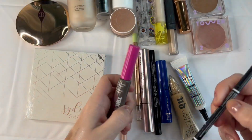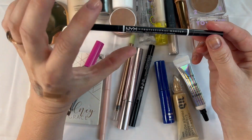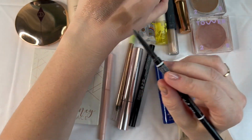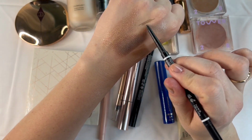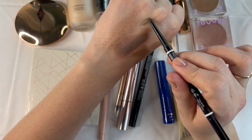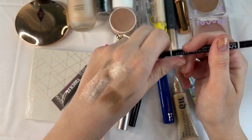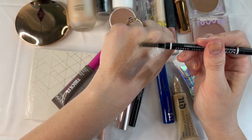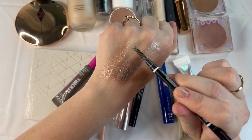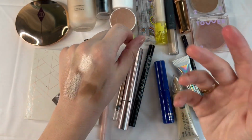Then for eyebrows, I'm sticking with my normal eyebrow routine, which is all NYX. This is the micro brow pencil in Ash Brown. I'll go ahead and show you the color if you're curious. What I typically do is run this through sparse parts of my brows. There are a few parts that are always a little sparse. So I'll run it through, and then I take the spoolie and work it in to soften it up. It does lose some of those lines, but it also makes it less intense, which is what I want.